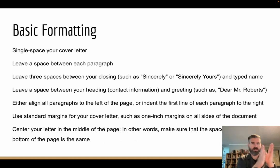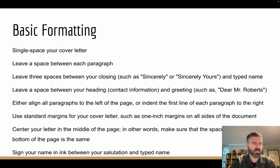What you want to do is keep your text aligned to the left-hand side, but you want to make sure that things are relatively spaced out on the page so that it doesn't look like there's a whole lot of white space. Now, if there's some extra white space at the end, so be it. Just resist the temptation to put a meme or something like that in there. And then sign your name in ink between your sign-off and then your typed name.